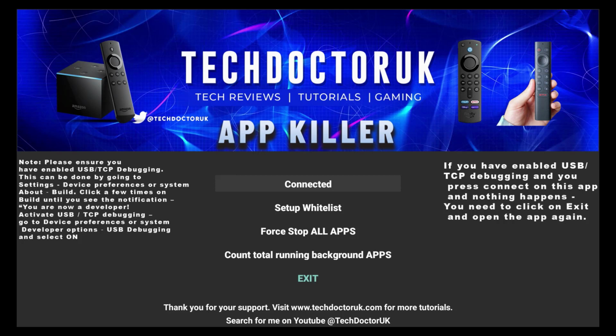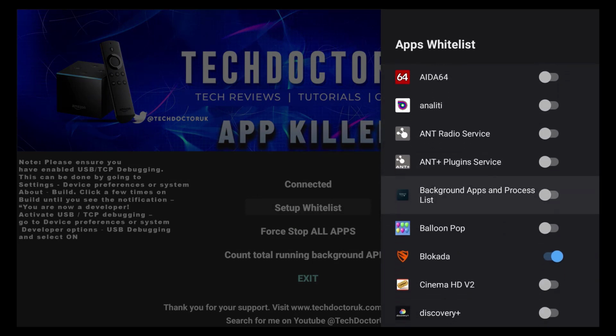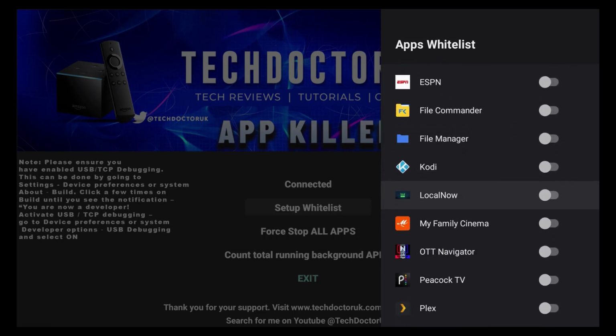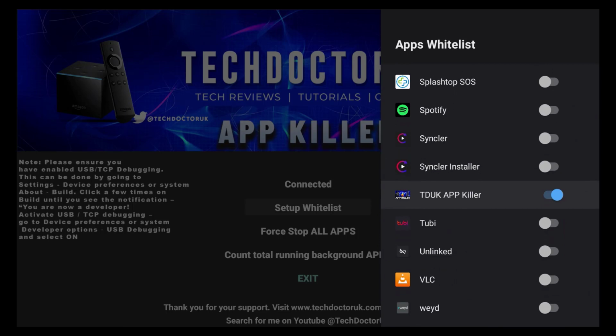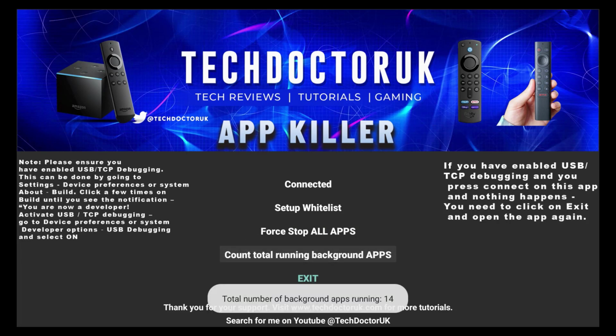So now I'm connected. One of the things I love about it is you can set up a whitelist, which I already did. It's going to pull up all the applications on my device. As you can see, I left background apps and processes list. That's what I used to use. I left Blokada on, which is my VPN. And I left the app killer on. Okay, I left those two on. Now, if I want to force stop anything, I want to see how many are running in the background. So you highlight this, count total running background apps. I have 14 apps that are running.